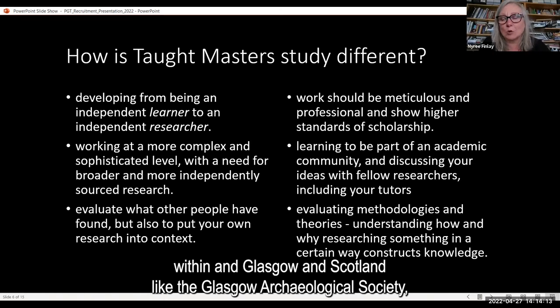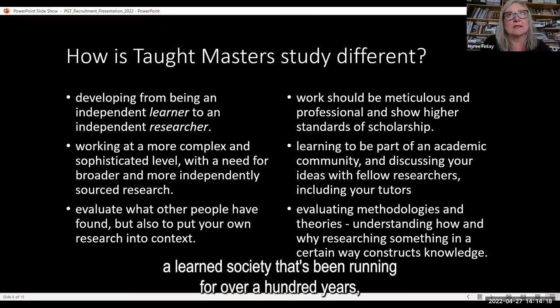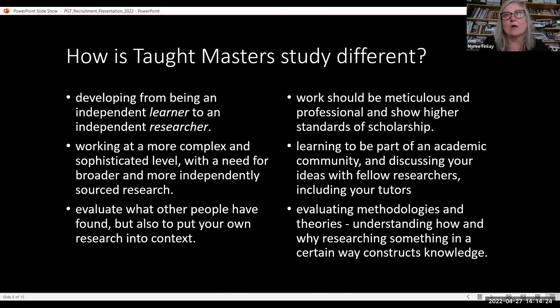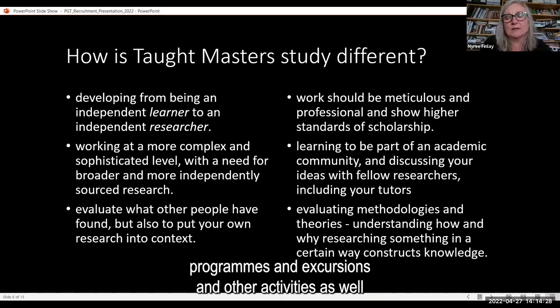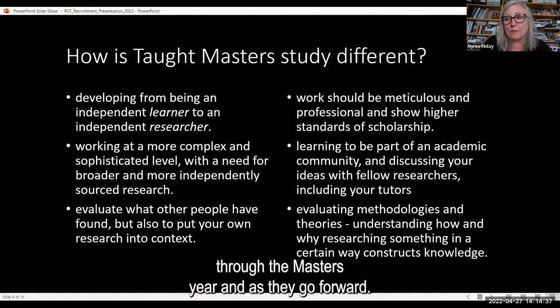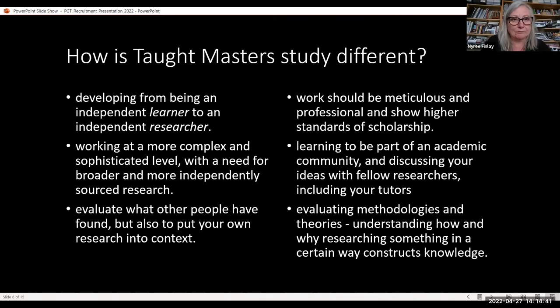Glasgow and Scotland, like the Glasgow Archaeological Society, a learned society that's been running for over 100 years, and also the Society of Antiquaries of Scotland as well, who also deliver lecture programmes, excursions and other activities that can support people's learning and development through the master's year as they go forward.